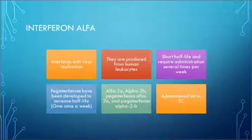Interferon interferes with viral replication. They're produced by the human leukocytes, a type of white blood cell. Short half-life and required administration several times per week. And I'm going to talk about that in a minute. We have these PEG interferons that they develop. So instead of giving it 3 and 4 times a week, these PEG interferons are longer acting, increased half-life, so they can be administered once a week. All of these, the alpha 2A, alpha 2B, and the PEG interferon alpha 2A and PEG interferon alpha 2B are administered IM or sub-Q, often sub-Q because they learn to do self-administrations at home.